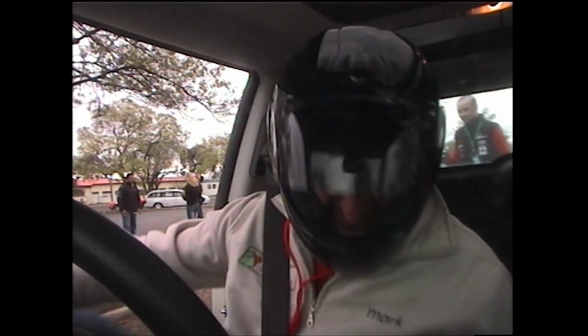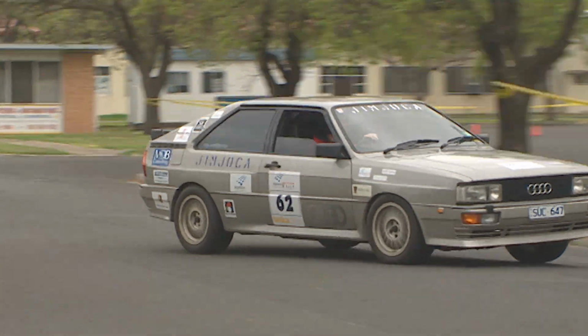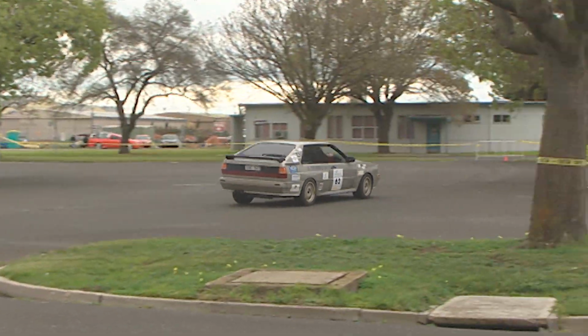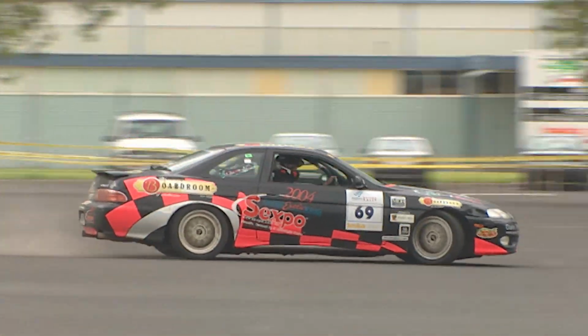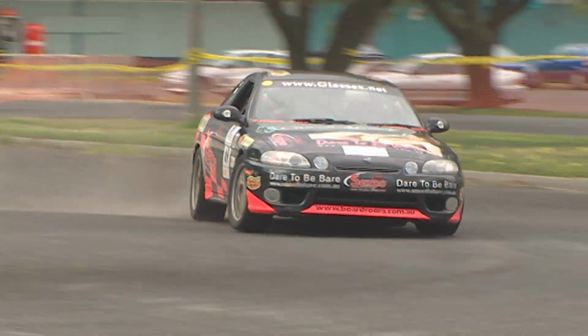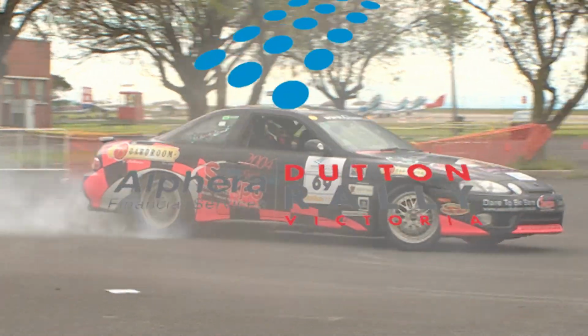Easy, Tiger. The fast times around here, though, were around that 30-second mark. A handful of cars were under that in the 29s, most around the 30s, 32s. Now, there's no doubt about it, the Alphera Dutton Rally attracts plenty of people, but why do they keep coming back and why do they love it?